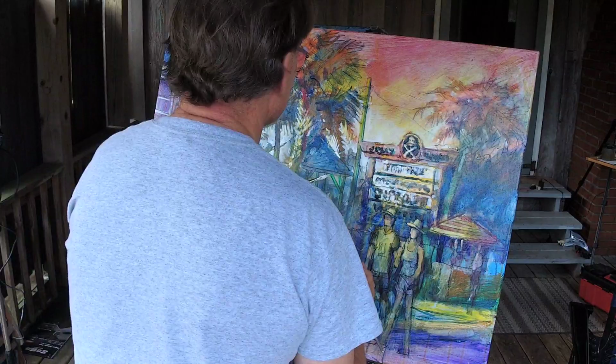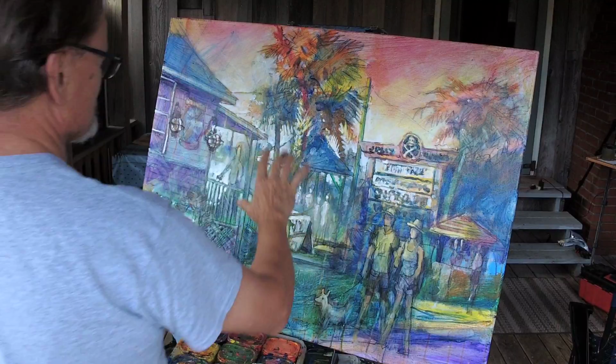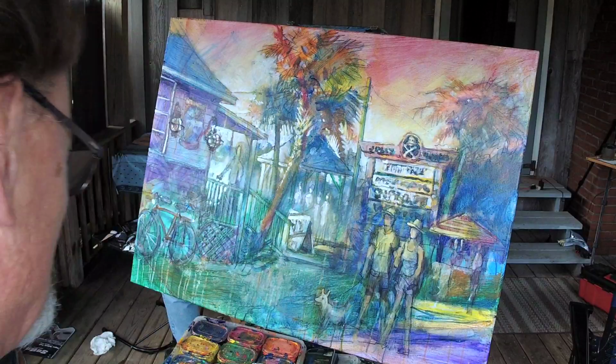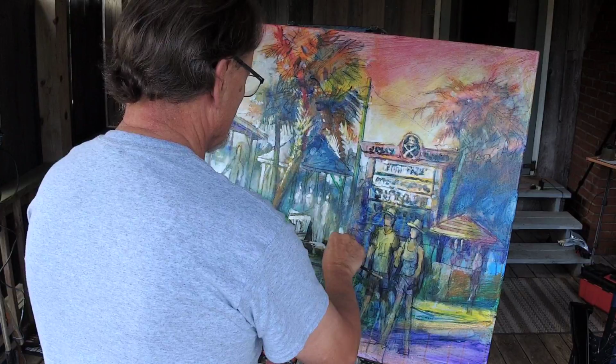In reality, in this painting, as is often the case, I have removed an awful lot of stuff from what's really in the picture. In the picture, it seemed like building after building after building back here, and I've reduced it all down to one pavilion right there. So not realistic in that regard. Not trying to be realistic, just want it to be a good painting.